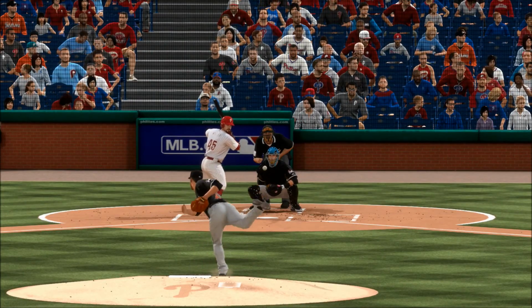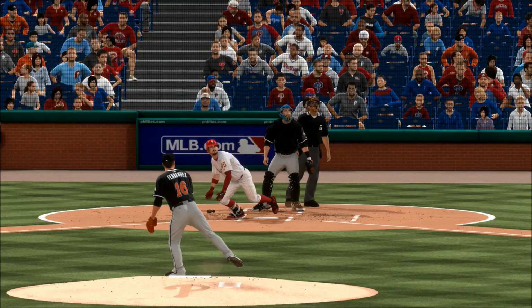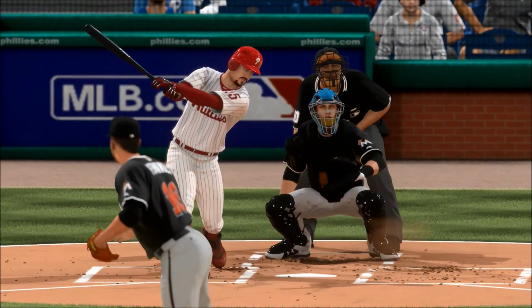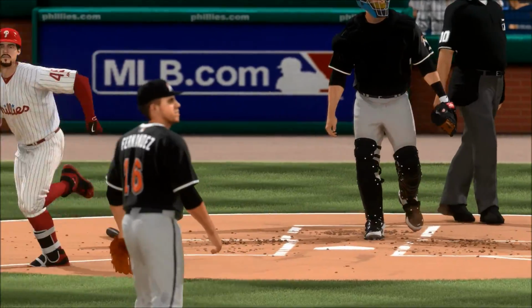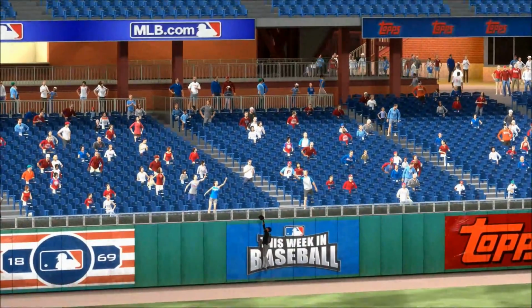Man, this is just a fastball right here, but I'm pretty sure it's not where he wanted it. This has got some elevation to it, and that's one of those where you know it's going to be a home run as soon as you let go of it.